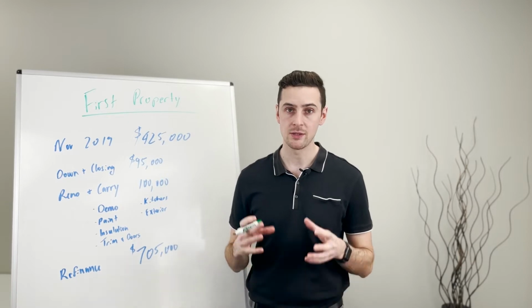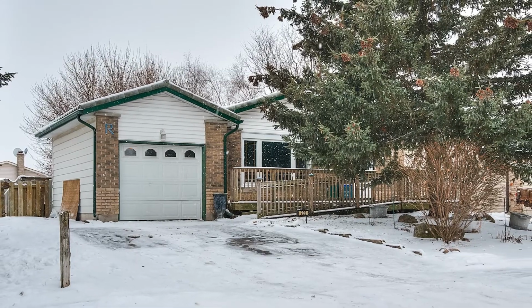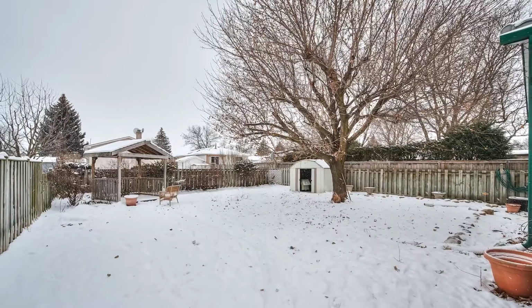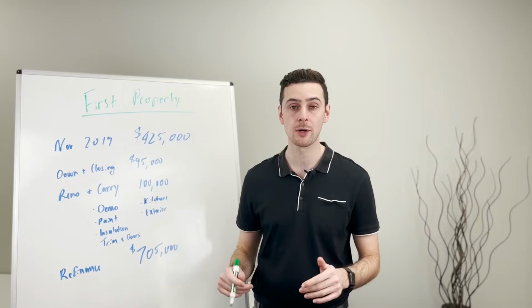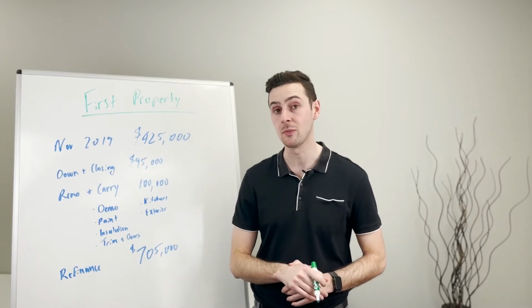This was a dated bungalow with good ceiling height, nice 50 by 125 lot on a quiet crescent. And then I knew that we could duplex it. I'd already done my homework, and so we're going to convert the single family home into a legal duplex.